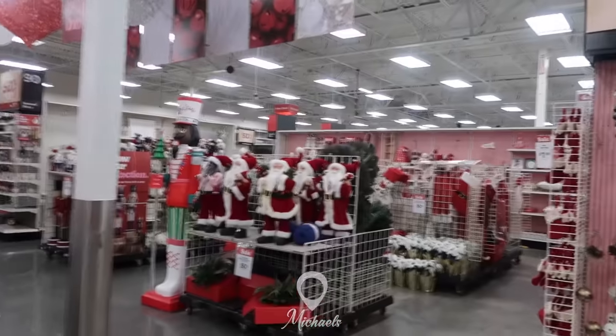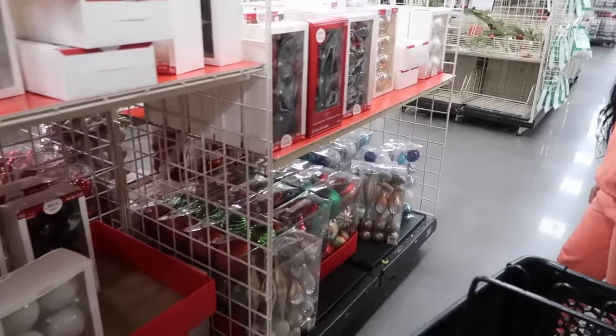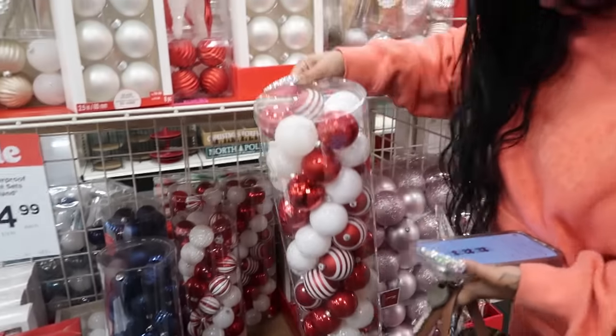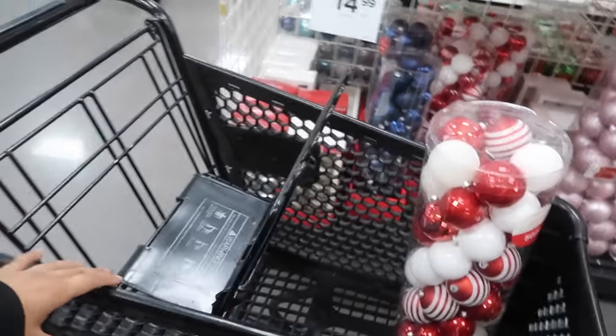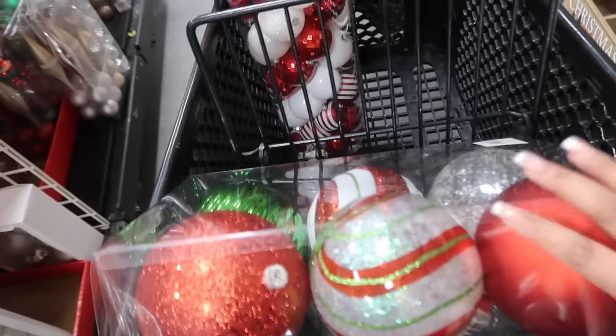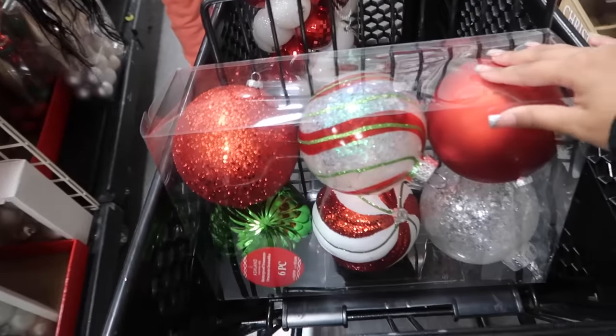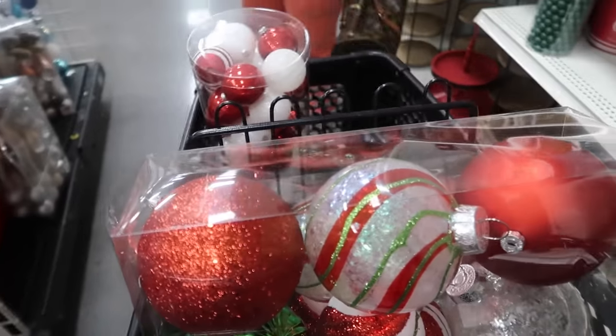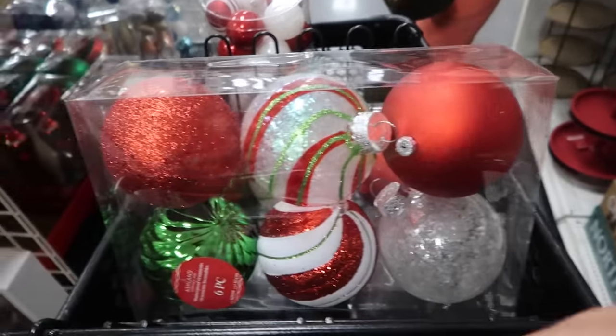Christmas owl. All right, I think this is the ornaments. Is the colors only green and red? All right, we got one. How many is that? That's six. But we still need small, green, and red.